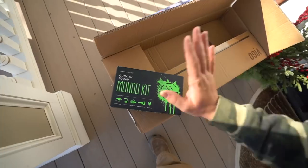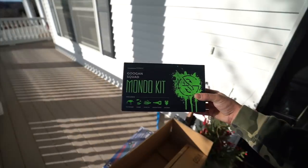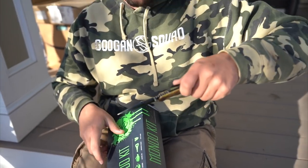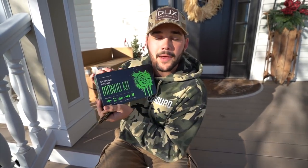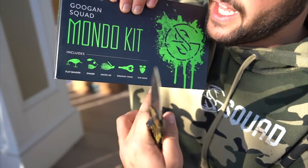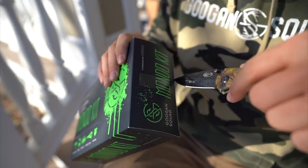But before we get started, boom! It is finally here. The Guggen Squad Mondo Kit. This is going to be my first Mondo Kit unboxing. If you guys don't know what this is, it comes with these lures right here, and this thing's built to go out there and catch mondos. You guys know what mondos are? Giant fish. We're going to go ahead and give this a quick unboxing here.